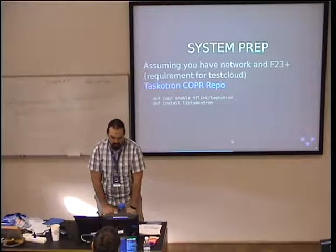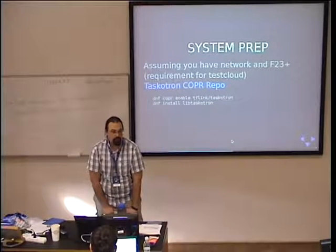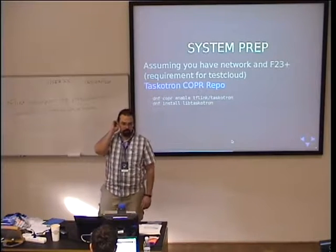So you can either create the virtual machine, I can show you some, or you can point libtaskotron at the pre-created virtual machine. That will work. It's just the spawning that isn't going to work on Fedora 22.